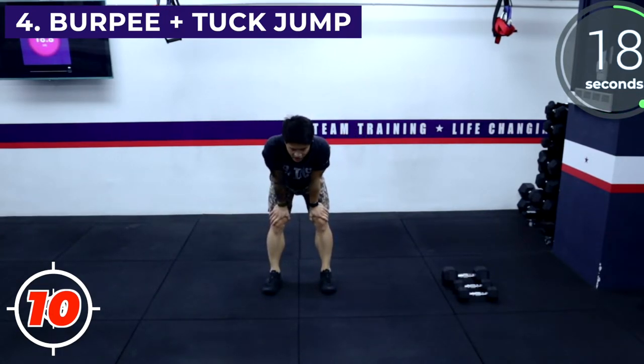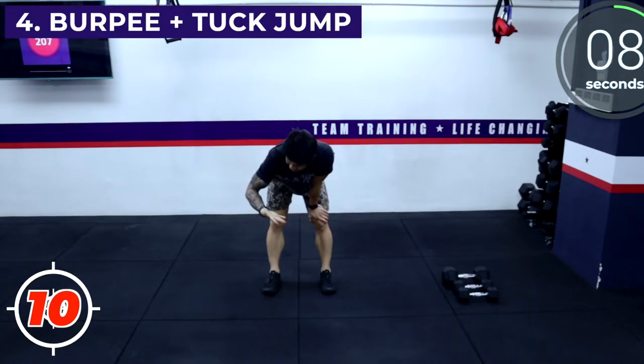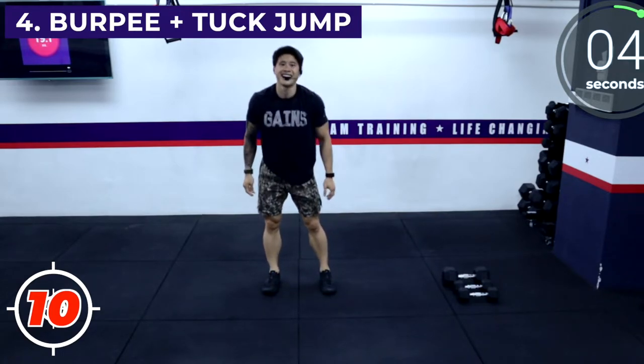Still got 20 seconds on the clock, guys. Keep going. Oh man, 205 is my heart rate at the moment. Apple Watch says 185.